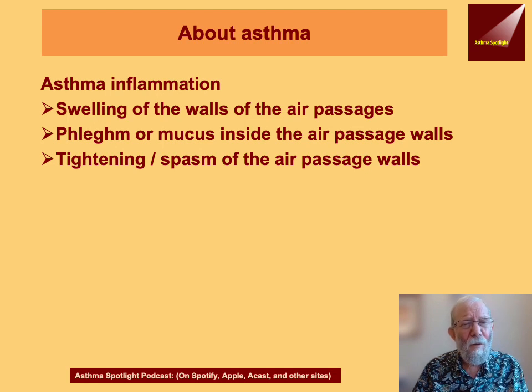So the asthma inflammation causes three things to happen. It causes swellings of the walls of the air passages in your lungs. It causes phlegm or mucus to collect inside the air passages. And it also causes tightening or spasm of the air passage walls. And this spasm or tightening results from twitchiness or increased irritability of the air passage walls. And these three processes together, which result from asthma inflammation, all reduce the amount of oxygen that you can breathe into your lungs. Now, you're probably aware that oxygen keeps us alive, so it's very important to have wide open air passages so that you can get oxygen into your body.